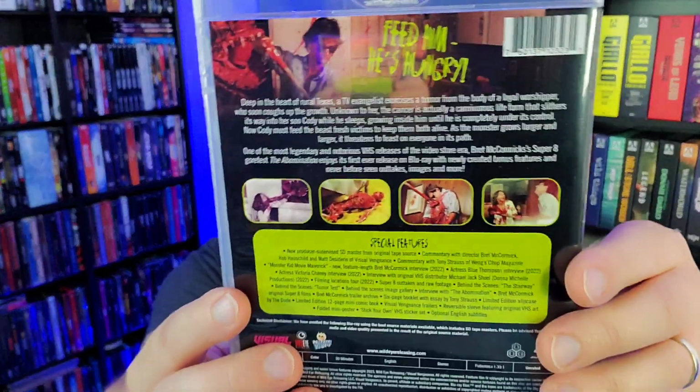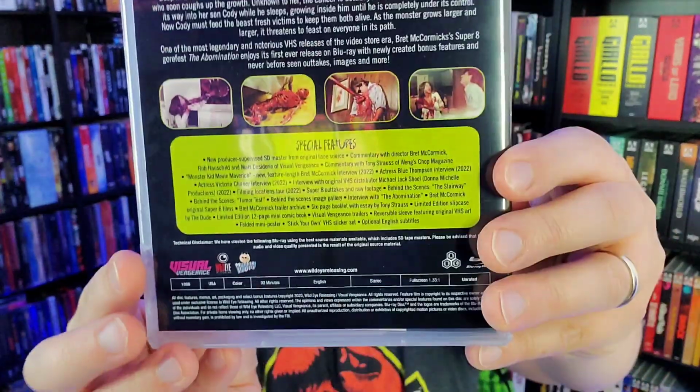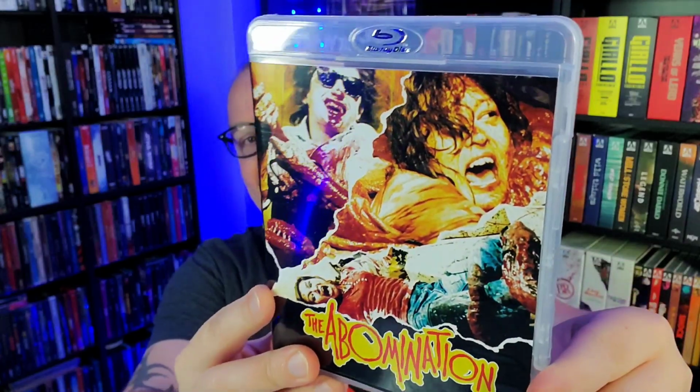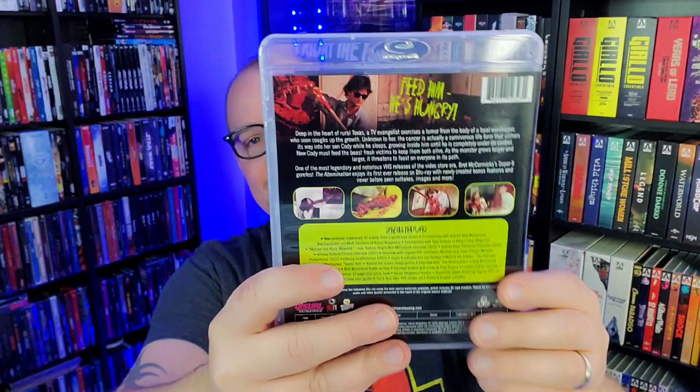And like I said, for the budget of this movie, which I'm sure was maybe $2.50 or something, this is some really good effects work. So you've got to give them credit for that. Open it up right here. On the inside, you got some cool disc art. There is reversible cover art as well, which is the original VHS tape poster right there. This movie was not put out in theaters. So some really cool stuff.